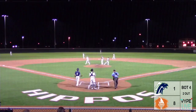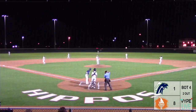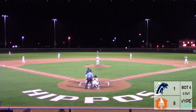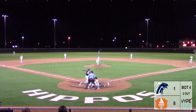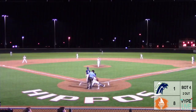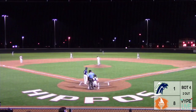Top of the fifth inning. Number nine hitter Sam Kubani is going to lead off, and then that will bring us back to the top of the Mavericks order. Mavericks chasing seven runs. Kubani swings at the first pitch, fouls it back into the screen. Knocks a whole bunch of dust off.